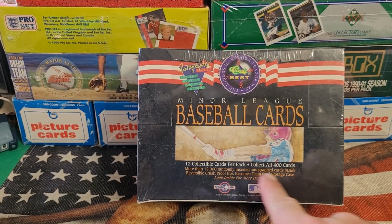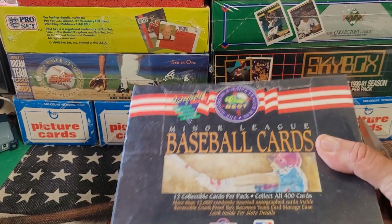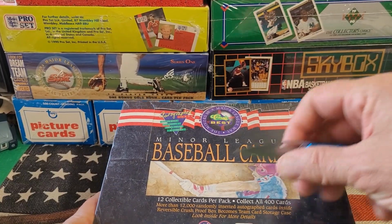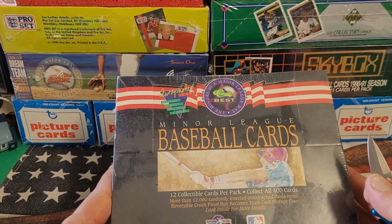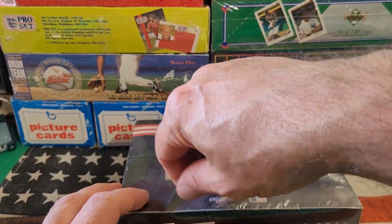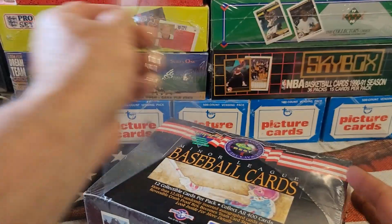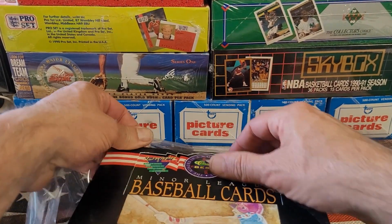Now, collect all 400 cards, 12 cards per pack. More than 12,000 randomly inserted. Yeah, inside reversible crush-proof box. Okay, so let's see. There's a crush-proof box. Let's do a little cutting there and see what kind of crush-proof they use to make these nice.